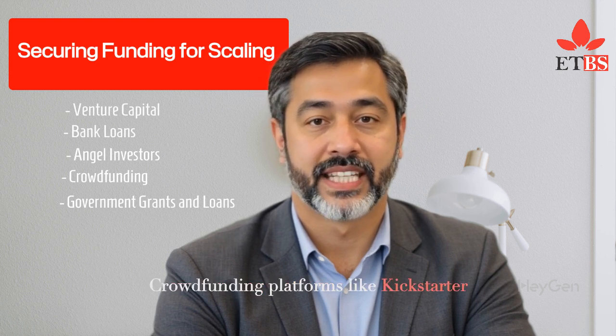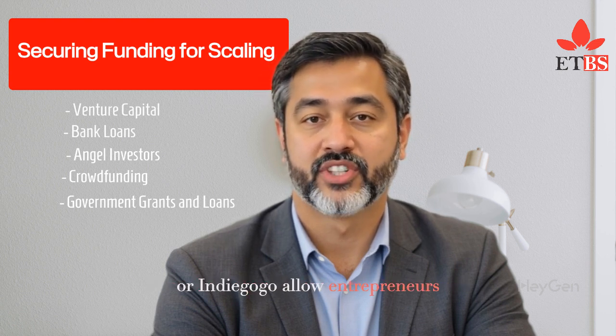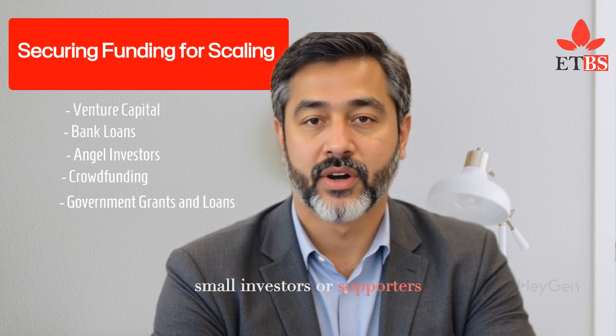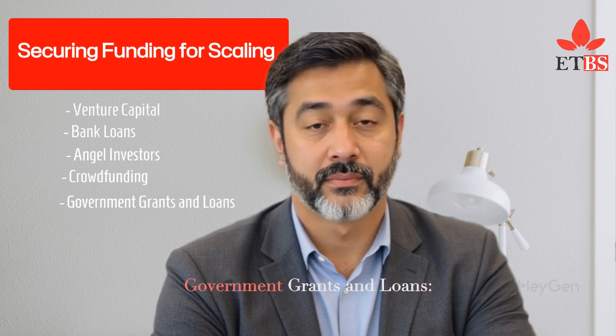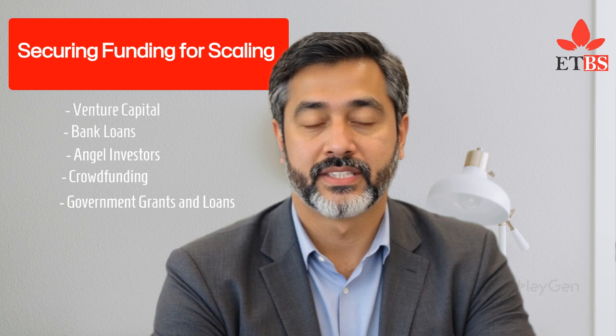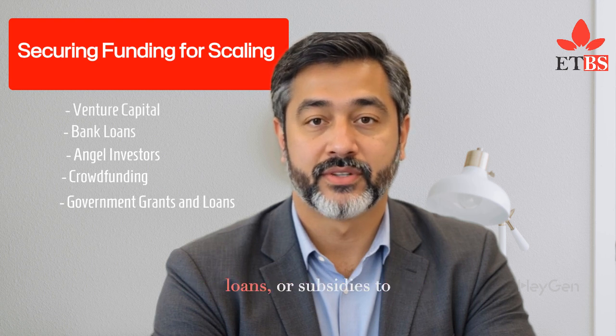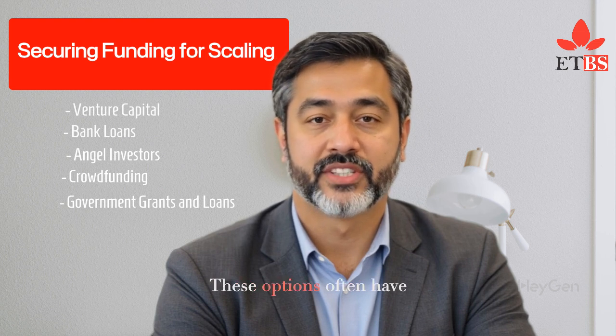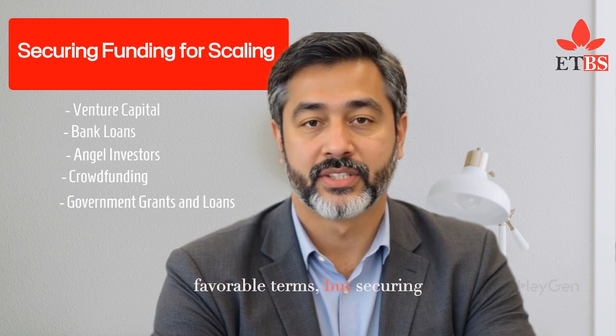Crowdfunding platforms like Kickstarter or Indiegogo allow entrepreneurs to raise money from a large number of small investors or supporters in exchange for rewards or equity. 5. Government grants and loans. Some governments offer grants, loans, or subsidies to support the growth of small businesses. These options often have favorable terms, but securing them can be competitive.